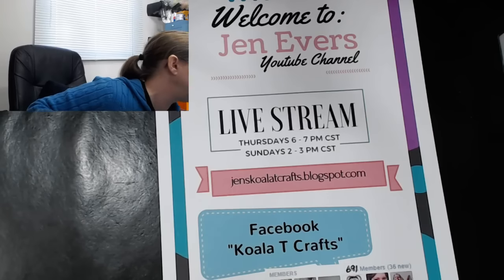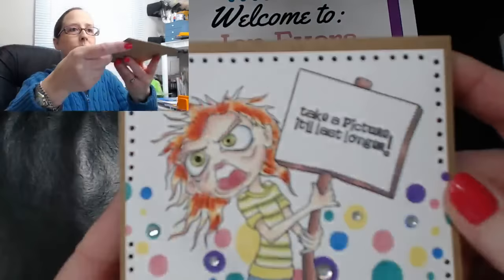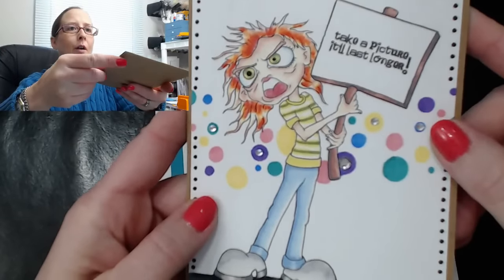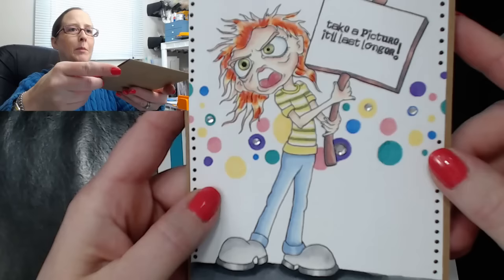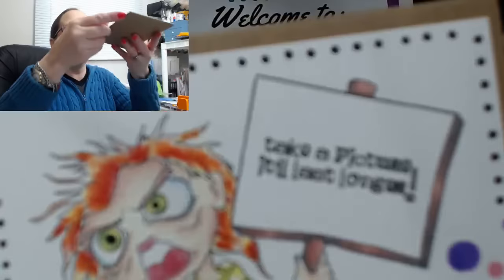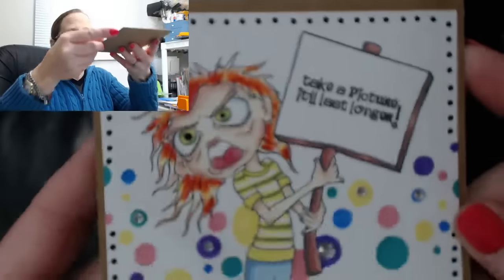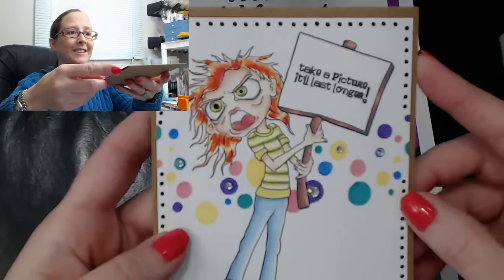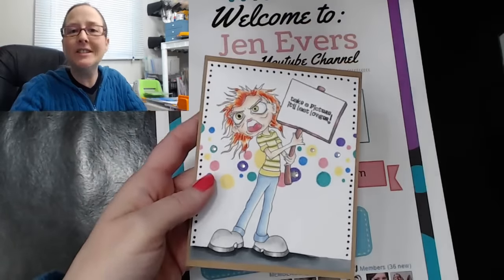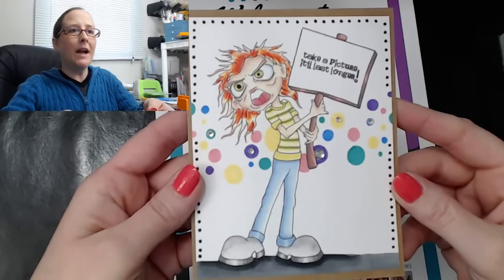This is January's image. This is the image for January. And she looks angry and it's called I Must Protest. And this is empty. You have to add your own sentiment. And mine says, take a picture, it'll last longer. Superstitious. Thank you, Kathy. I get on this camera and it's like my brain shuts off. So that was my entry.